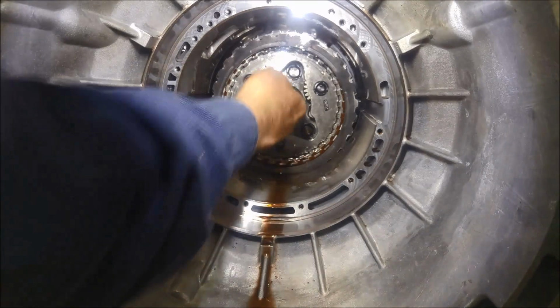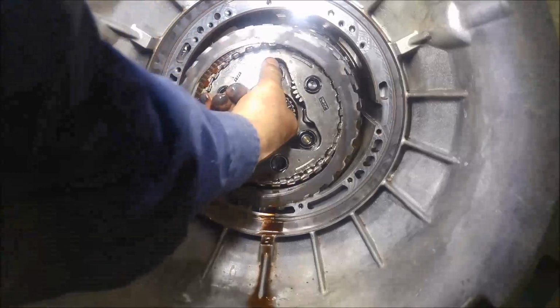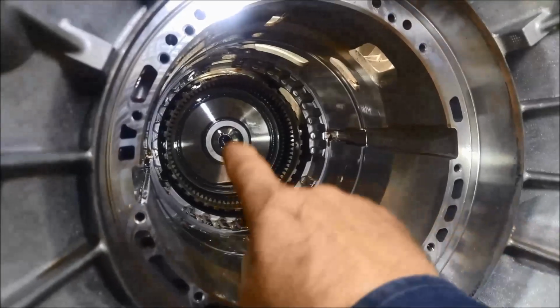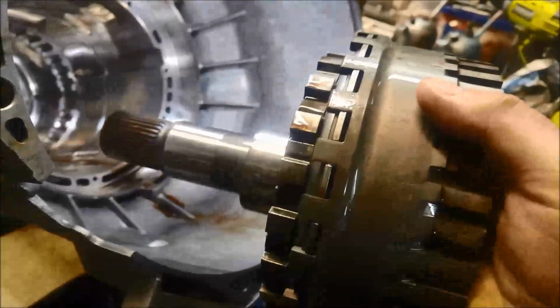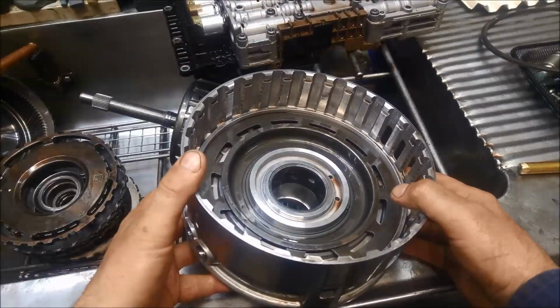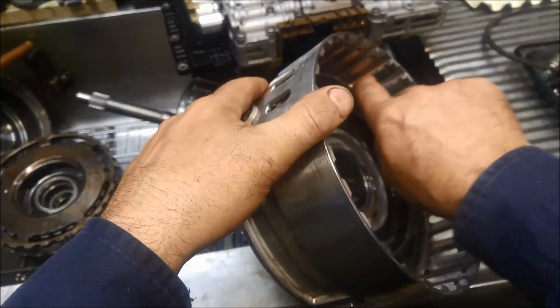And the rear planetary is quite a heavy unit. And we've got the output shaft. And that's basically it. It's all out. Now we've got the centre support. Good idea to just check, make sure where the clutches run in here.